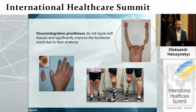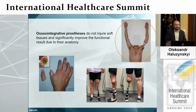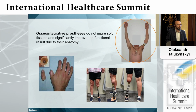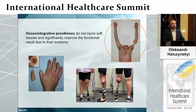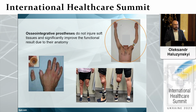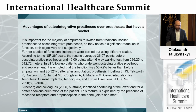With that in mind, let us consider some of the advantages of osseointegrative prosthesis. First of all, such a prosthesis does not damage the soft tissues and does not compress the stump itself, which is particularly important in the case of short stumps. On this slide, you can see the results of such prosthetic application in the shoulder bone, as well as in the wrist and some other limb examples.